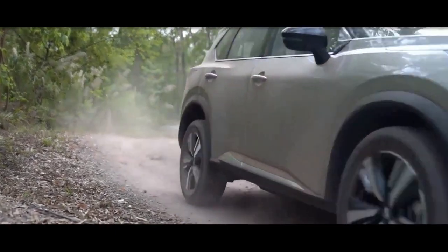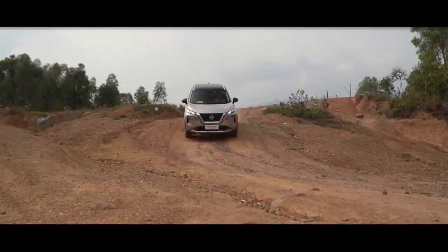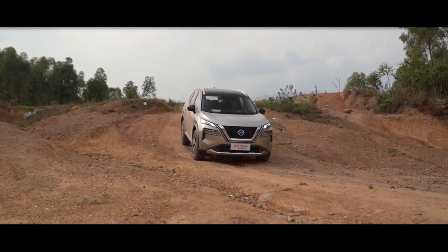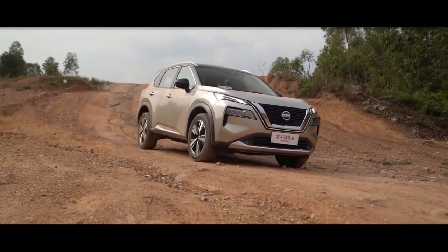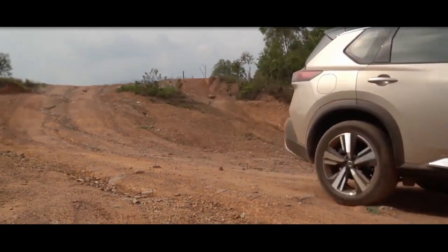And the new multi-mode all-wheel drive system lets drivers choose between Eco, Standard, and Sport modes. It's also linked to exclusive traction modes that cater to dirt, ice, snow, and bitumen conditions. On four-wheel drive models, the hill descent control has also been tweaked for off-road driving.